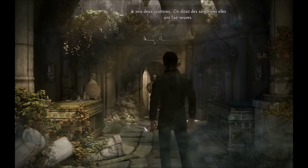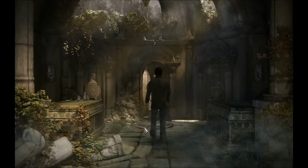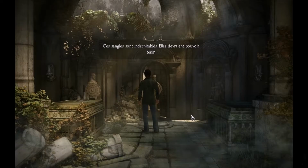There are two belts. They look like carrion slings. And they look new. The belts are a ripstop weave. They'll sure hold quite a bit.